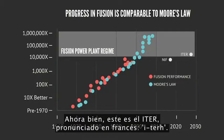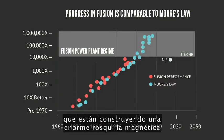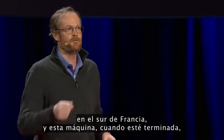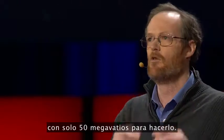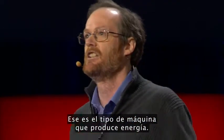Now, this is ITER, pronounced in French, ITER. This is a big collaboration of different countries that are building a huge magnetic donut in the south of France. And this machine, when it's finished, will produce 500 megawatts of fusion power with only 50 megawatts to make it. So this one is the real one. It's going to work. That's going to be a machine that makes energy.